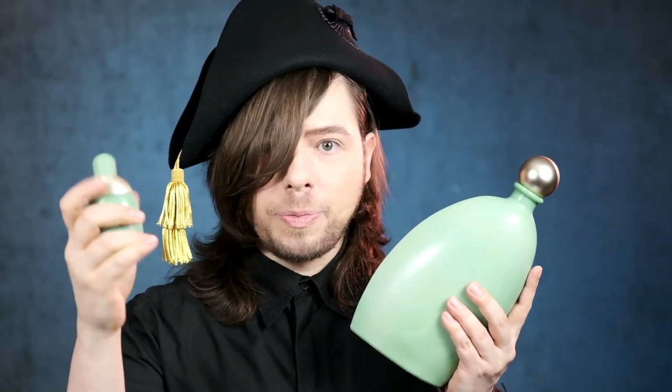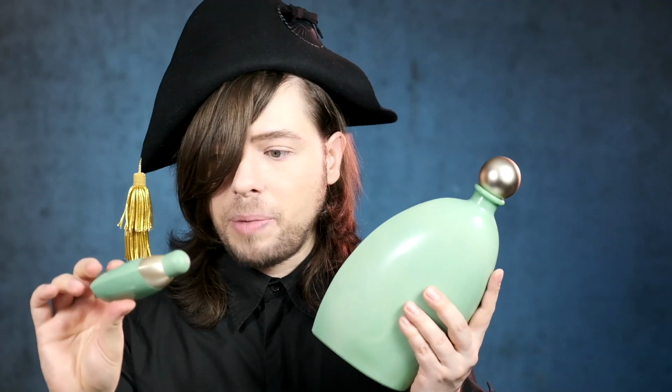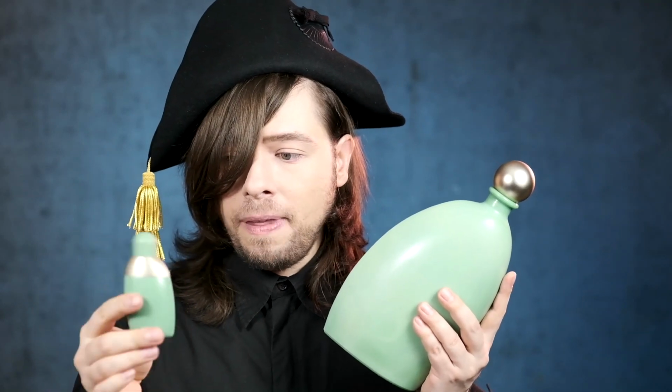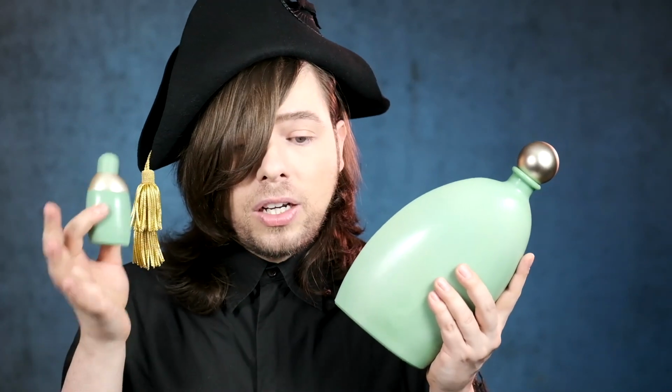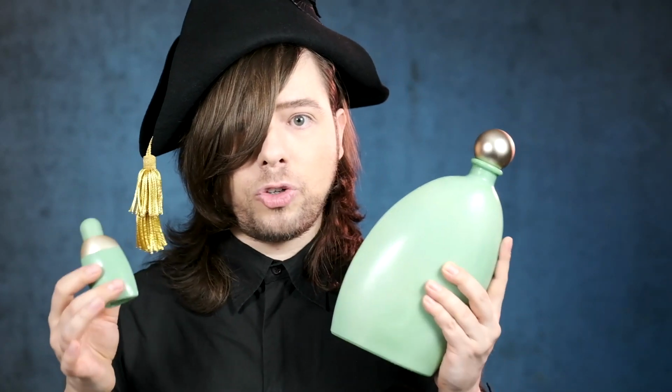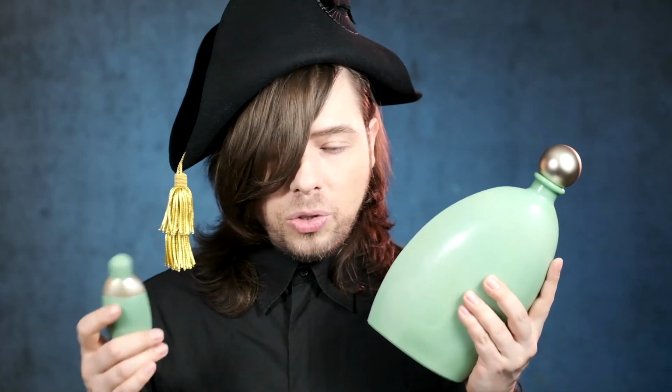It's not green glass, it's just spray-painted green glass, and they cheapened out on the ingredients, but they still did a good job, because a lot of brands, when they reformulate perfumes, do a terrible job and the perfumes are just really, really bad. L'Oreal did a good job. It's still a wonderful perfume.